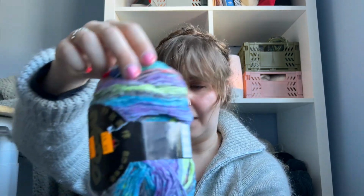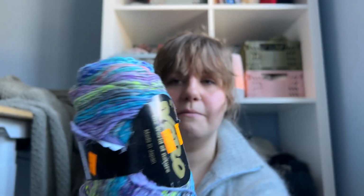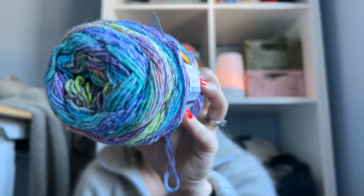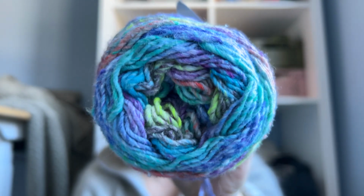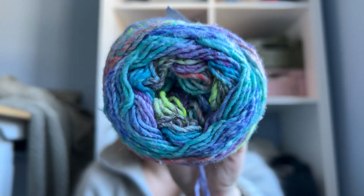If I'm going to be honest, I don't love the gray in this. I feel like it kind of muddies the rest of the colors, but I haven't swatched with this or knit with it at all yet, so I don't actually know how much gray is in it or what it'll look like when it's knit. The colors other than the gray are really, really pretty. And I just have a single skein of this, so I'm not really sure what to do with it.